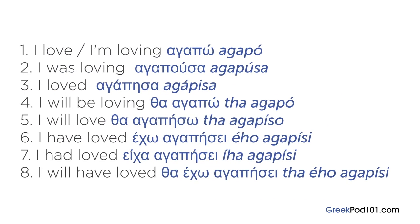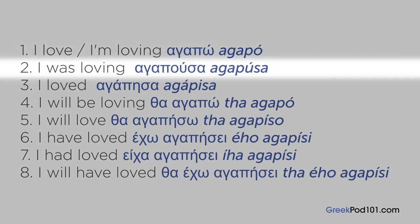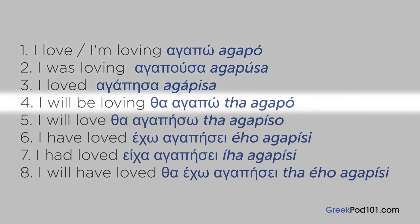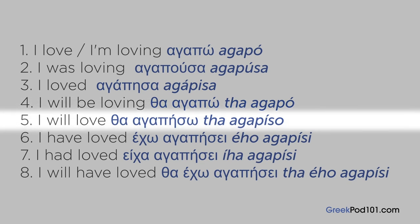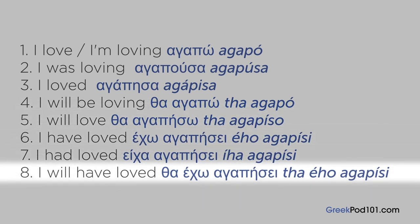As for the tenses, there are eight tenses in Greek. The present tense, which makes no distinction between the simple or continuous present, the past continuous, the simple past, the future continuous, the simple future, the perfect, the past perfect, and the future perfect tense.